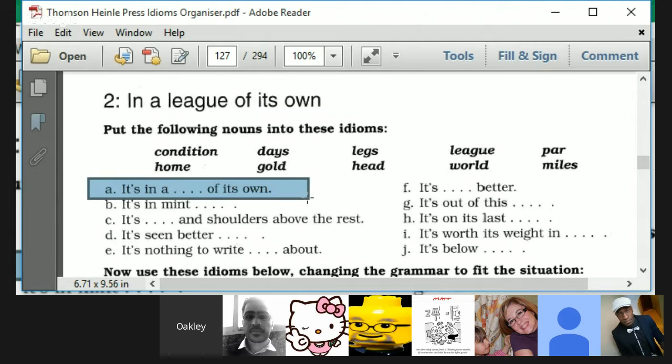Now, English can be a very sarcastic language. So when you say somebody is in a league of their own, you may be being complimentary, but you also may be being sarcastic, meaning that he's really crazy and unusual and strange and weirdly unique. Or he could be unique in a superior quality, good quality kind of way. So be aware that it can be used positively. It could be used sarcastically, negatively.